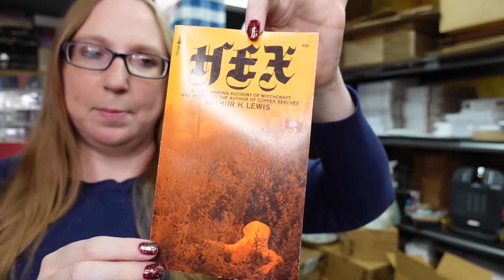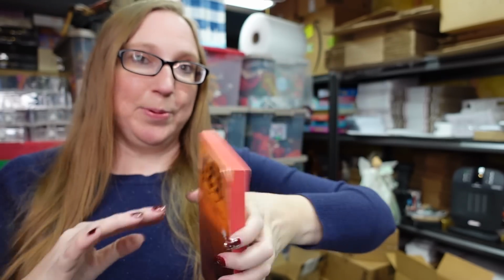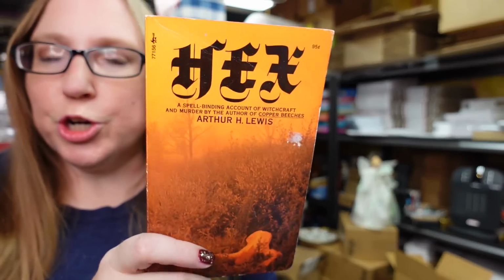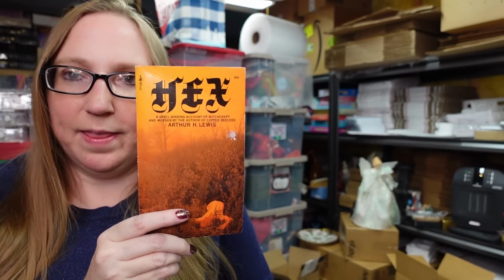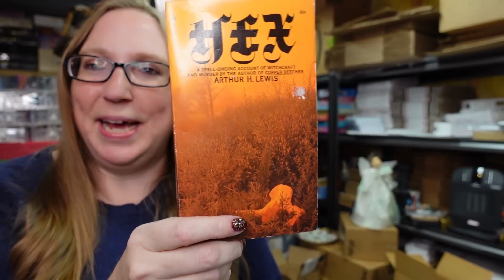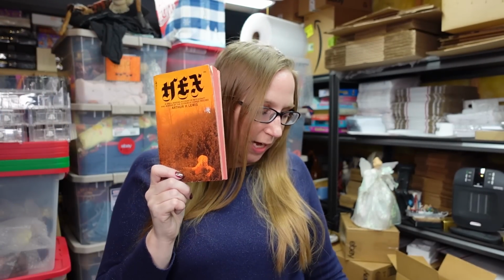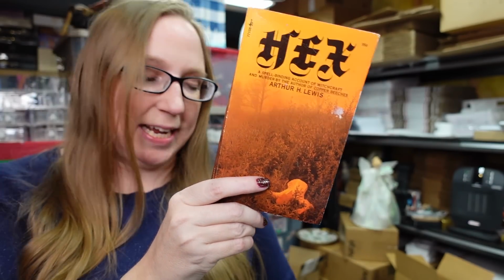Book. This book is called Hex. This is a vintage paperback book. It's actually based off of a true story that happened very close to where I live. There was a murder, and they pretty much blamed it on witchcraft and stuff like that. So I read it. It was interesting. It wasn't as good of a book as I was hoping it would be, but it was interesting, especially since it was local lore. I got this at a yard sale for $1, and I listed it as a buy it now for $19.99.